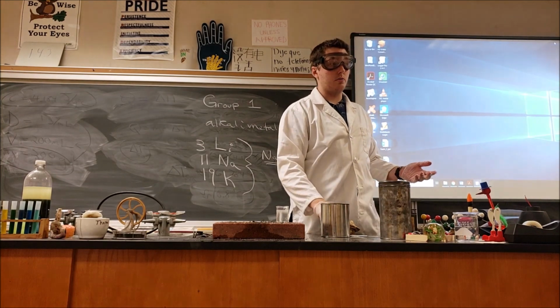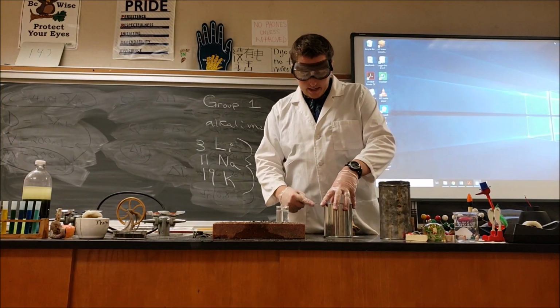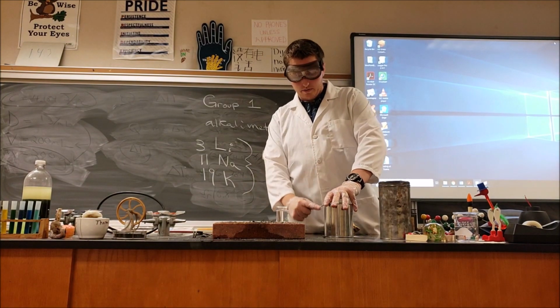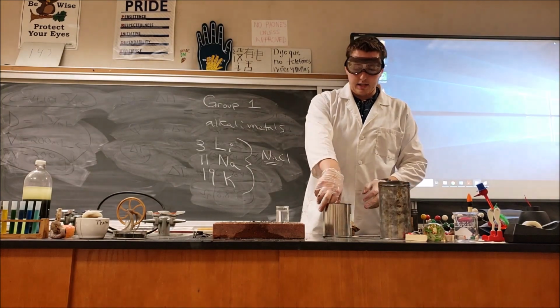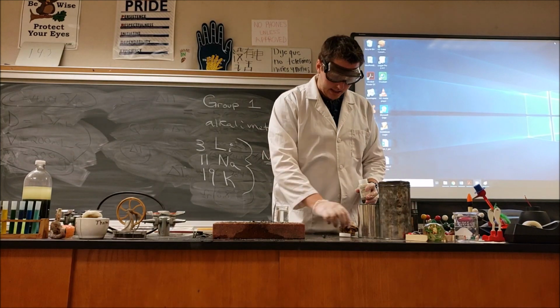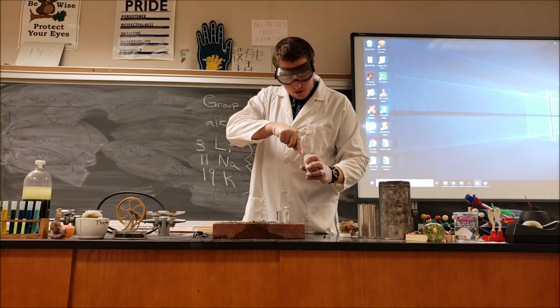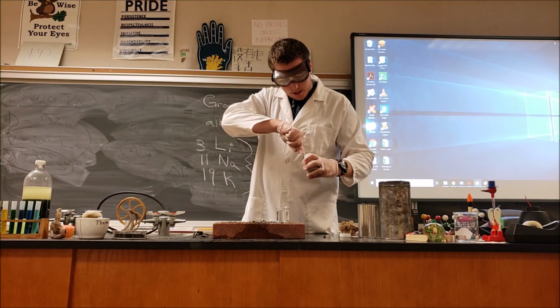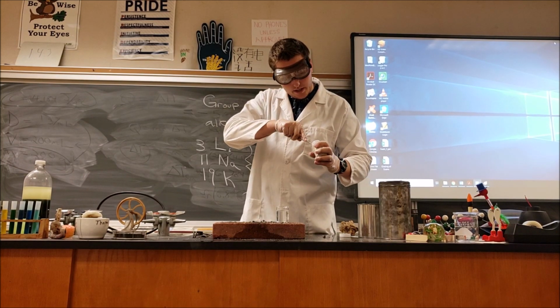Sodium. We didn't even do sodium yet, right? That was just all lithium so far, right? So now we got sodium. This is stored in a very similar way, so it's got all sorts of desiccants and oil and stuff like that. So we're going to take a piece of this and see how this one reacts. This one cuts like butter that you just took out of the refrigerator.